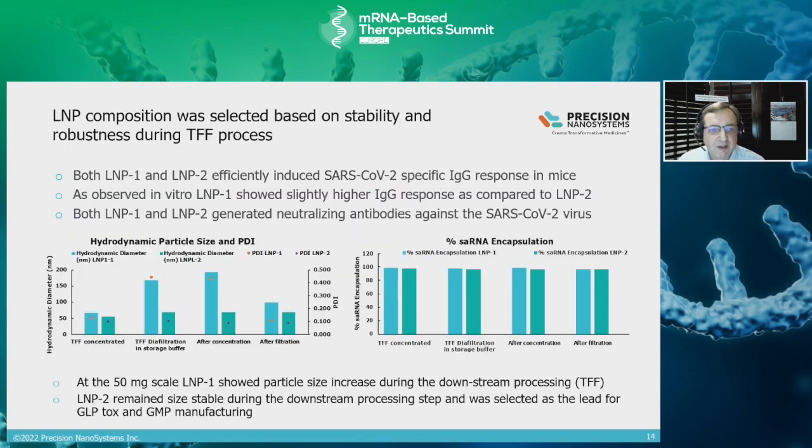So, great scalability. But getting back to those two formulations, LNP1 and LNP2, they both efficiently induced SARS-CoV-2 specific IgG responses in mice. We're also seeing that LNP1 is showing slightly higher IgG response as compared to the second LNP formulation. And they both showed great neutralizing antibodies against SARS-CoV-2.